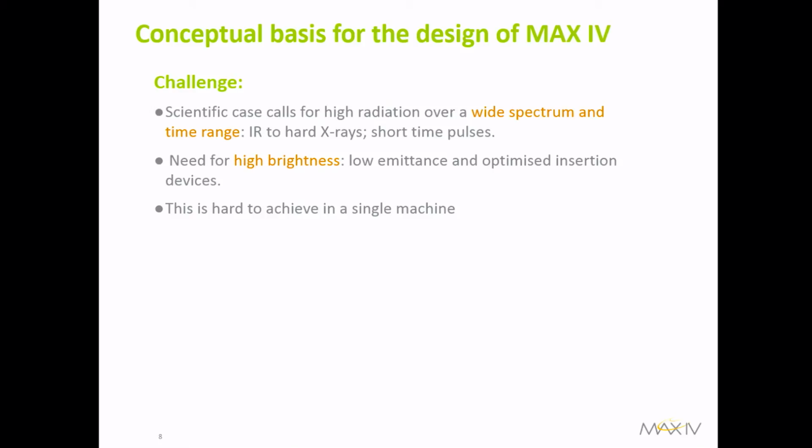So I think Marlon has. When did the Max 4 really start as a discussion? More than 10 years ago.